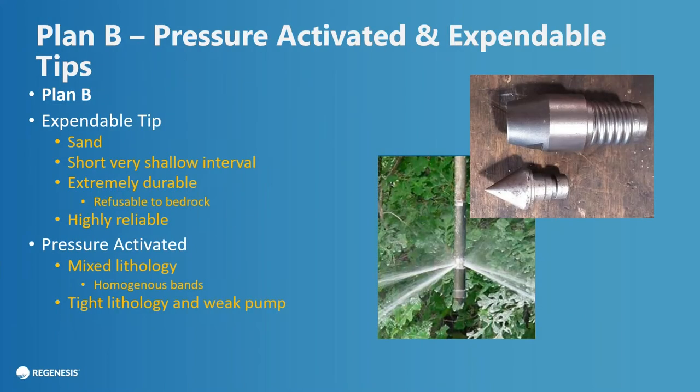It's important whenever you're on site to have a plan B when it comes to your tooling. I recommend always having expendable tips available to you on site, regardless of whether you plan to do bottom up or top down. That said, expendable tips are only effective in a bottom up method. Expendable tips are great because they're rather cheap, they're incredibly durable, and they're the most reliable tooling out there in the sense that you can troubleshoot them while they're in the ground and get them working. You don't have to pull all of your tooling out of the ground to see what the problem is.